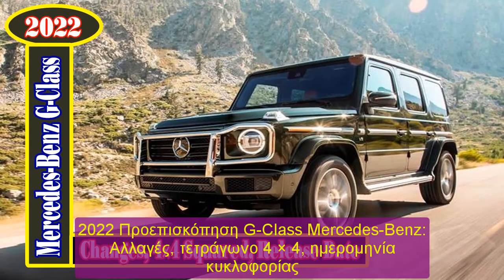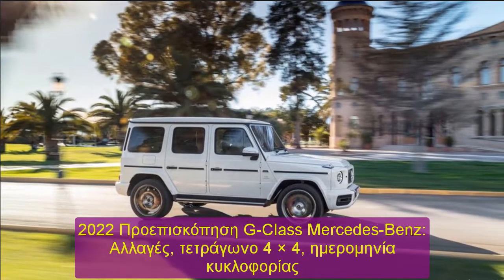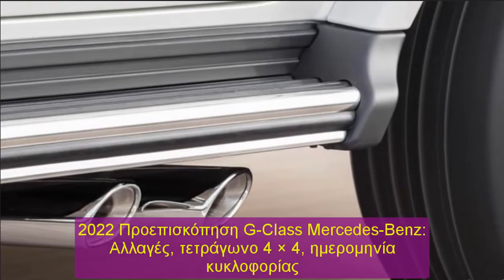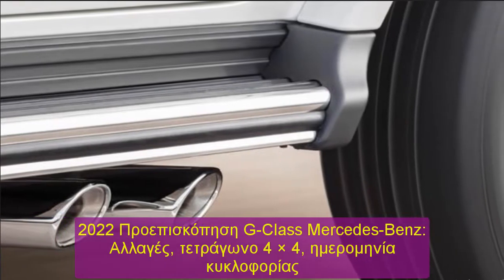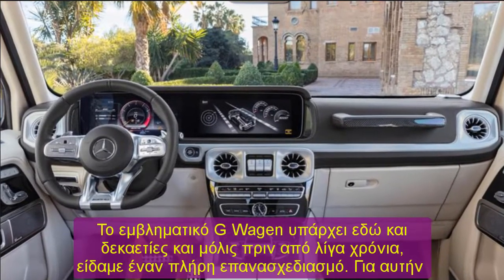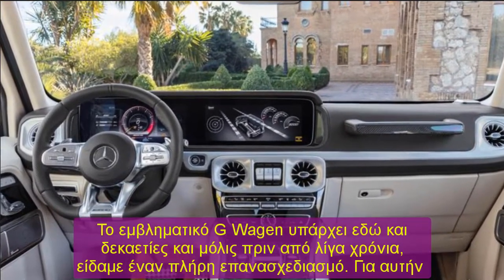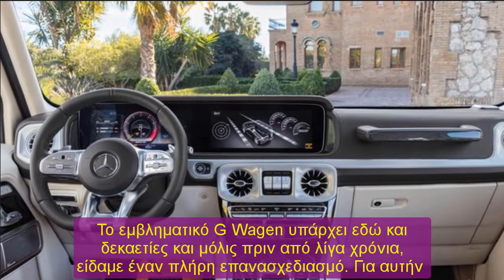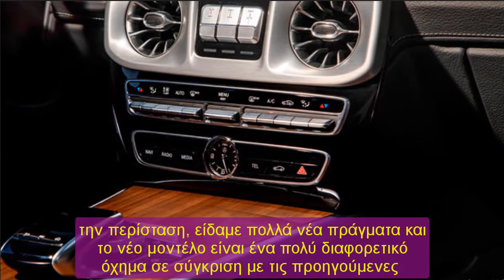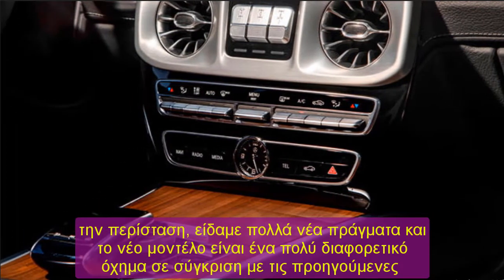2022 Mercedes-Benz G-Class Preview, Changes, 4x4 Squared, Release Date. The iconic G-Wagon has been around for decades and just a few years ago, we saw a full redesign. For that occasion, we saw a lot of new things and the new model is a much different vehicle compared to the previous versions. However, that doesn't mean we won't be seeing updates in the near future.